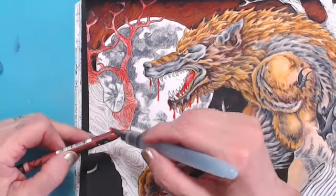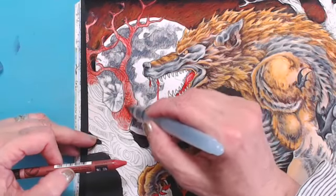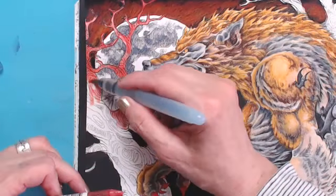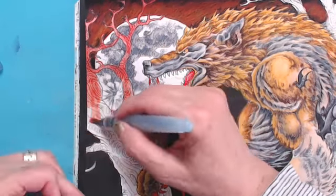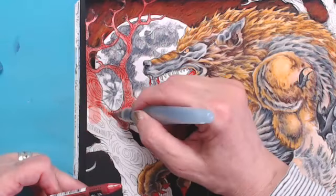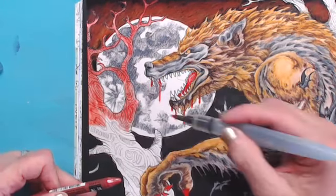And leave it a little watercolory like that, like some areas light, some dark. So when you go to put some pencil on it, you've got some areas that are light and some that are dark. I just want the whole thing to have kind of a watercolory wash over the whole thing.